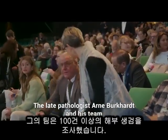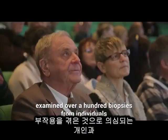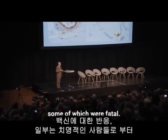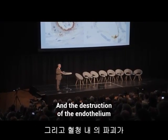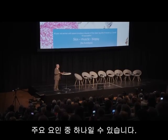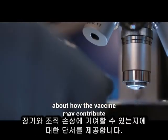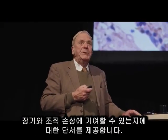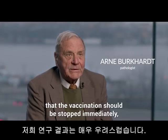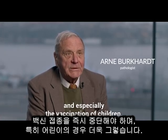The late pathologist Arne Burkhardt and his team examined over 100 biopsies from individuals suspected of having suffered adverse reactions to vaccines, some of which were fatal. And the destruction of the endothelium may be one of the major factors. These biopsies provide clues about how the vaccine may contribute to damage to organs and tissues. Our findings are so alarming that the vaccination should be stopped immediately, and especially the vaccination of children.